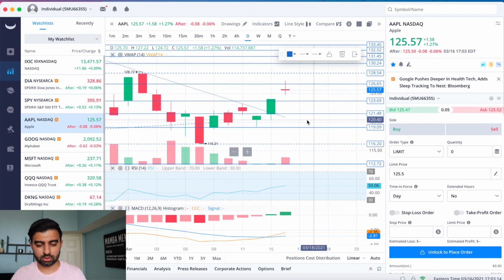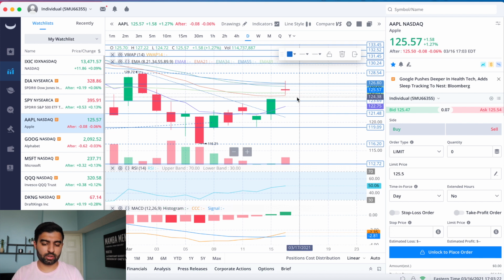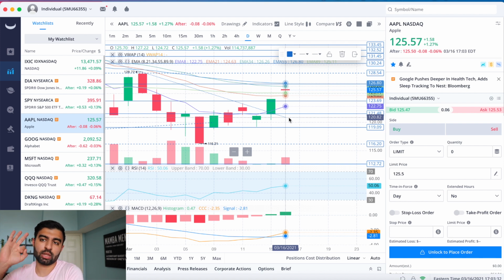Now let's talk about future levels of support, future levels of resistance, as we always like to do. First things first, right? If we go down, the first level that we can bounce from is this 123.69. And then we got the 8 EMA at 122.75 and then 121.48. Those are the three levels that I'm watching if we start to head down.